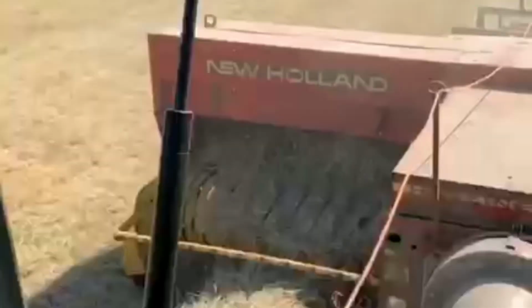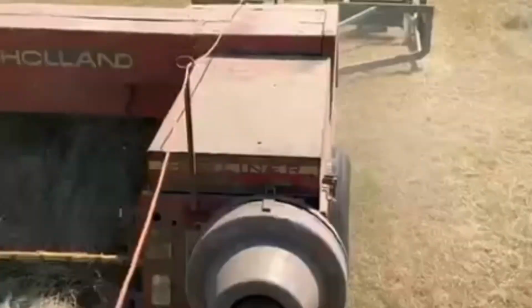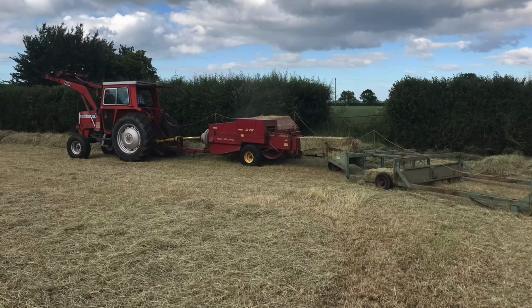Yeah, easier to transport than the Massey was, unfortunately. The Massey was just too wide really for round the lanes here, the gateways. So yeah, a little bit smaller baler, trundles on nicely.